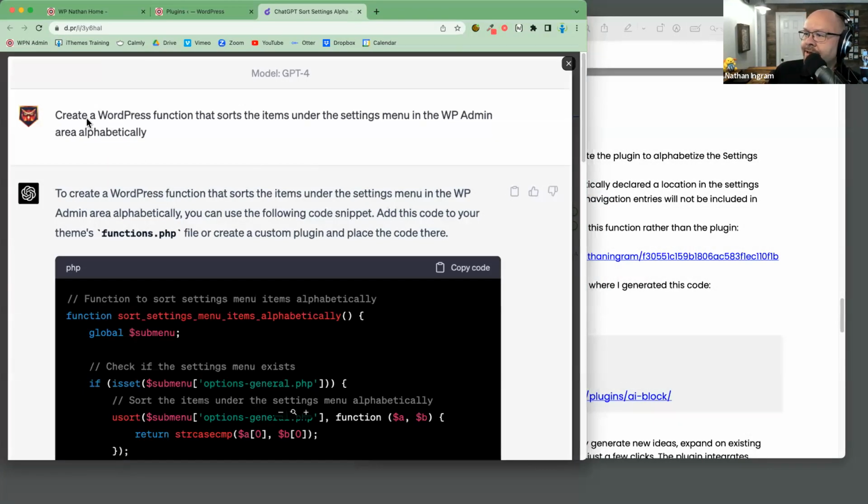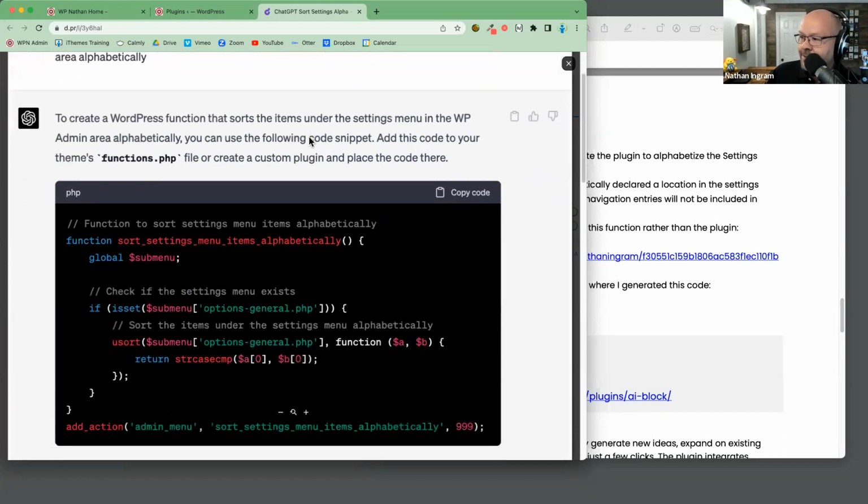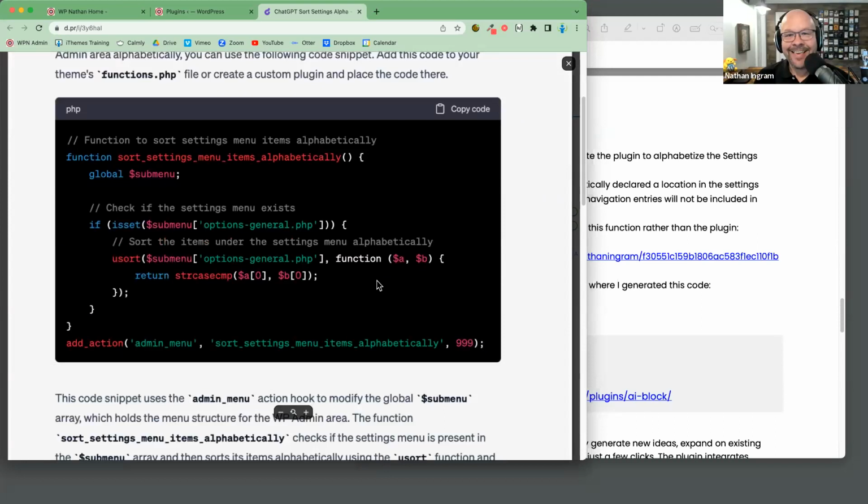All right, here we go. Here's my prompt. Create a WordPress function that sorts the items under the settings menu in the WP admin area alphabetically. Boom, there it is. You got to love ChatGPT.